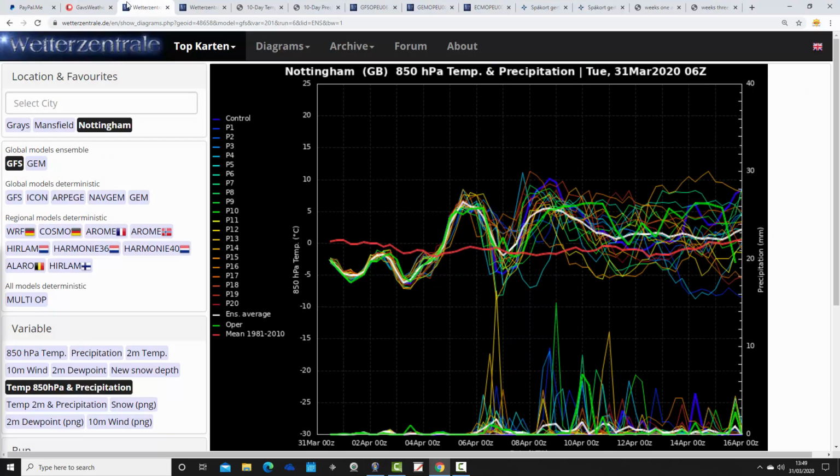Right, so we're going to start off with the GFS upper air temperature and precipitation ensembles for the next couple of weeks. We're looking at Nottingham today. So the red line is the 30-year upper air temperature average for Nottingham. And we're starting off a bit on the colder than average side at the moment. Actually, temperatures are pretty low and will remain so really through to the weekend. But through the weekend, the temperatures are going to be lifting up.